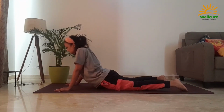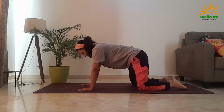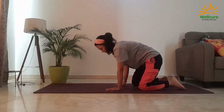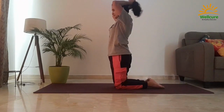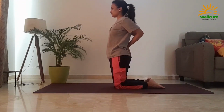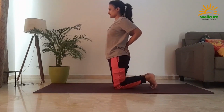Very slowly you can come back in the cat and cow pose or Marjarasana, and you can stand up on your knees for the next practice of Ardha Ustrasana. Your palms at your lower back, bring your elbows together, roll your shoulders back and start tilting your tailbone towards the pelvic bone.